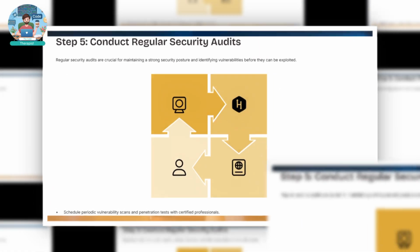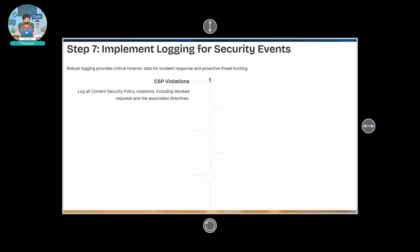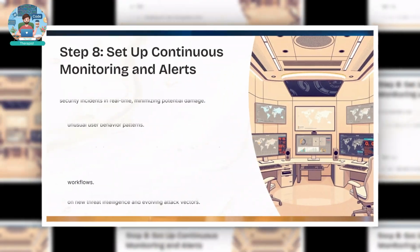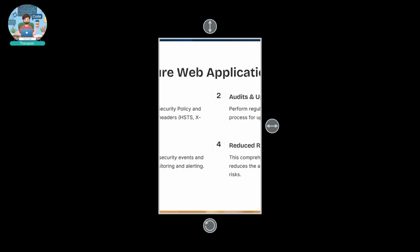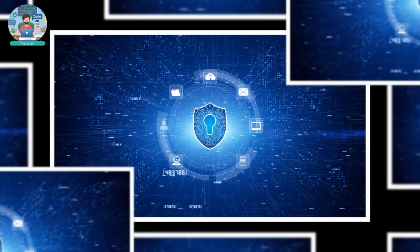Run security audits and updates. Keep your dependencies up to date and run regular security checks to catch new vulnerabilities. Log and monitor security events. Keep an eye on suspicious activity. Logging and monitoring help you detect attacks early and respond fast. Put this all together and you're not just writing code, you're building a fortress your users can trust.